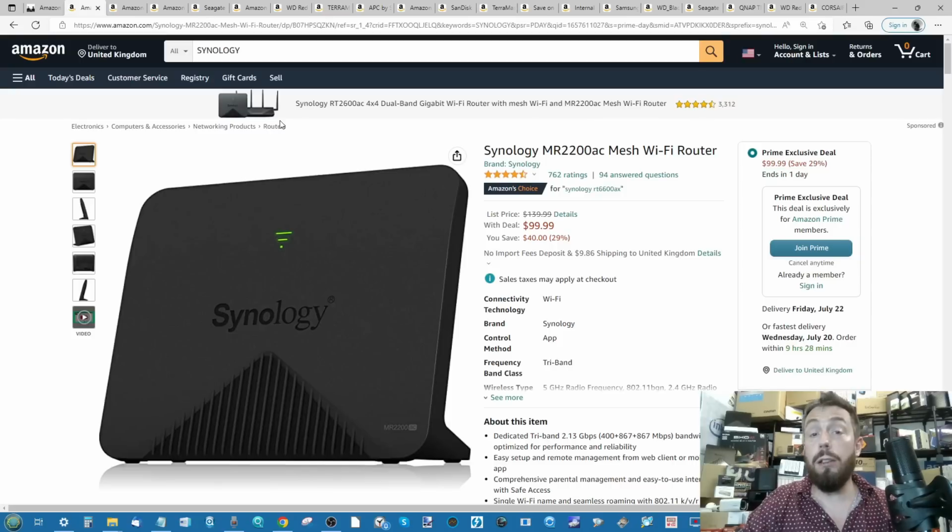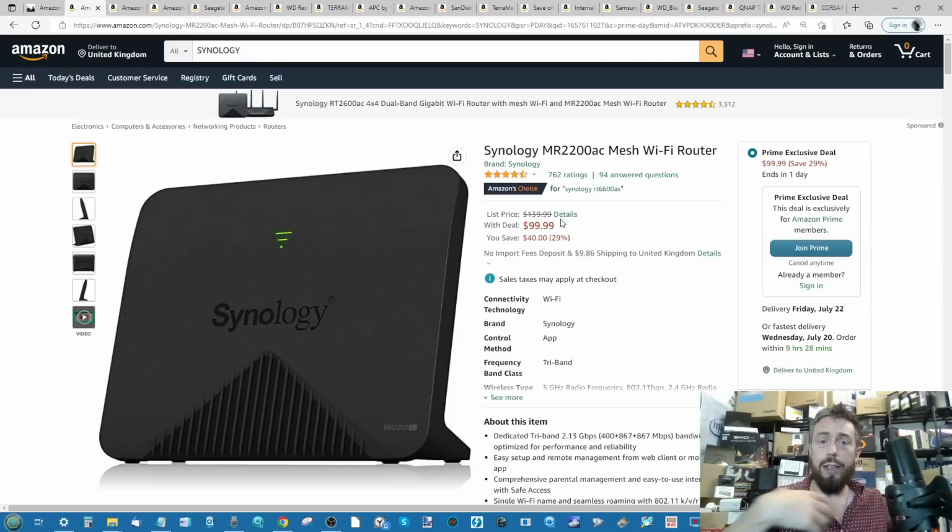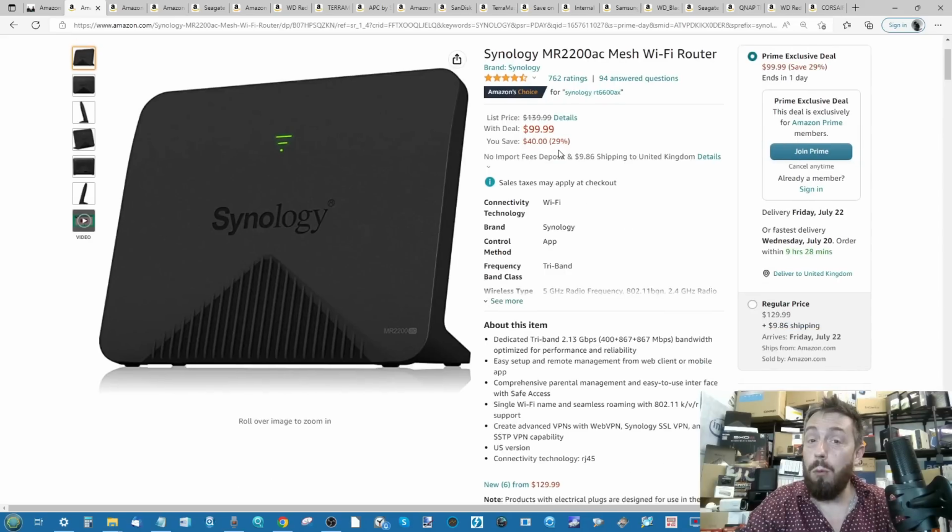So straight away, let's go to the US. Probably one of the best Synology deals there is this. This is that little mesh router that you can use with the MR2200, the new Synology RT6600. $100, or $99, for one of these is actually a pretty sweet deal. I've got a video in the works at the moment showing the coverage and performance. Hopefully that video is going to be live on either Friday or Monday of next week. But again, 100 nicker for one of these to add a Wi-Fi hotspot, and it's a decent little mesh point as well. Now it works with SRM 1.3.